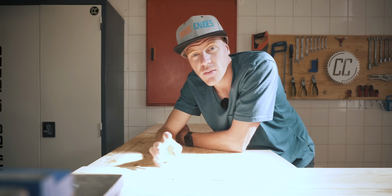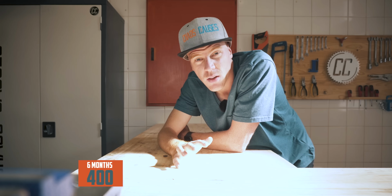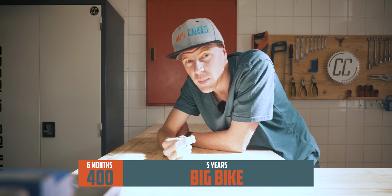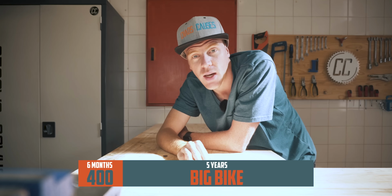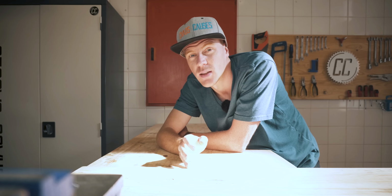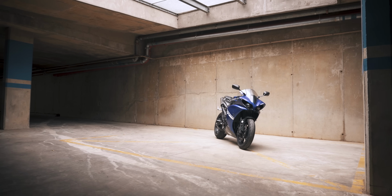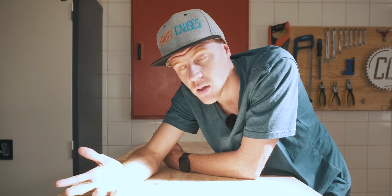I genuinely believe that every biker should ride something like a 400 for 6 months or so every 5 years, because it really makes you appreciate the big bike that you have. I used to take having a big bike waiting for me in the garage for granted. I'd never take it for fun breakfast runs or take it to new roads, because I just expected it to still be waiting for me when the mood actually struck me. I got complacent.